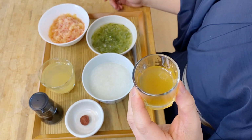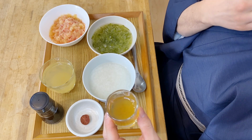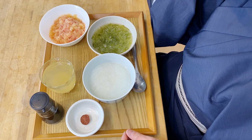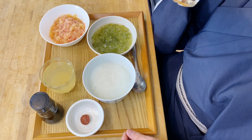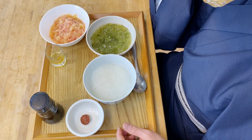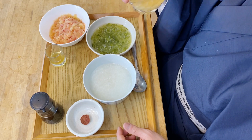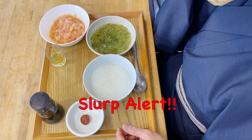Okay, let's eat. Itadakimasu. So then, I'll start with the daikon radish syrup. This is more to ease out the sore throat than the cold itself. And then the ginger honey tea. Very nice.